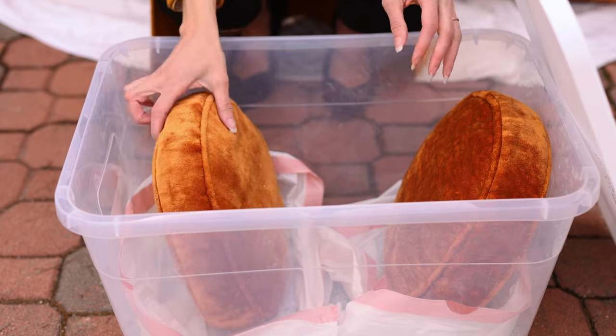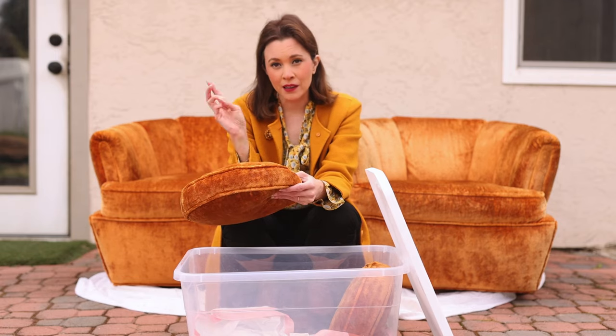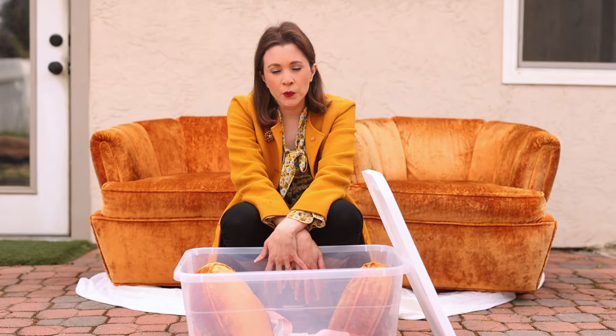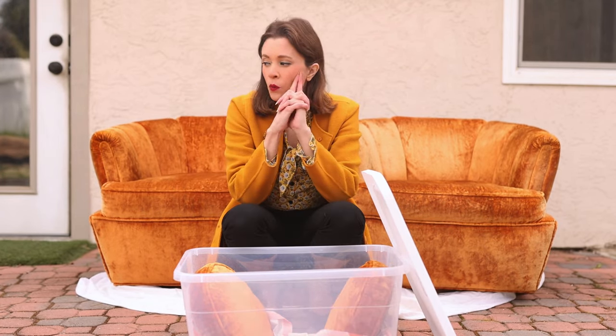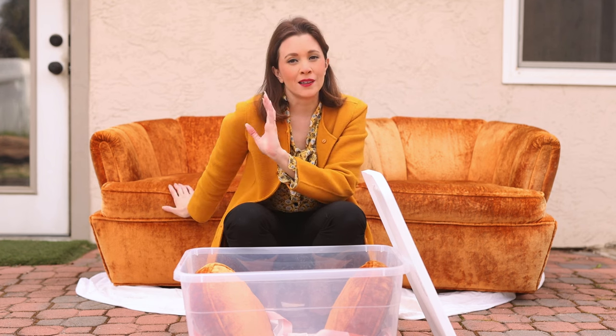But I do think that that was more to do with the methods we've already applied: baking soda, vodka, vinegar. I don't think the kitty litter really did a lot more work. Maybe it's a step you can skip, especially if you don't have kitty litter on hand like I do. I have one other method I'm gonna do to these pillows before we get to my review on the chairs.